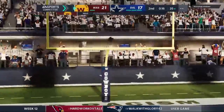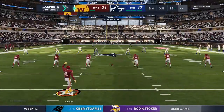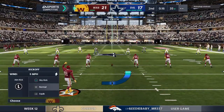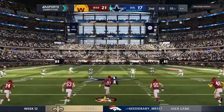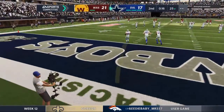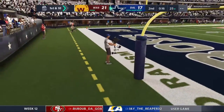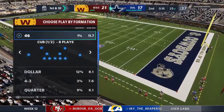It's up and good to make it 21-17. Makes this Washington 21, Cowboys 17. So not much time to speak of remaining in this first half as the kick's away. And that'll carry over the back line of the end zone for a touchback. Their own 25-yard line.